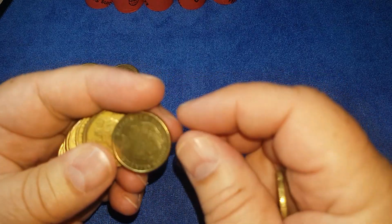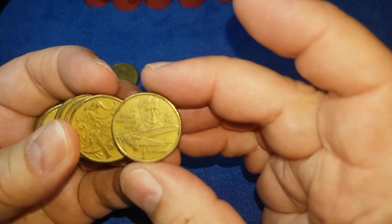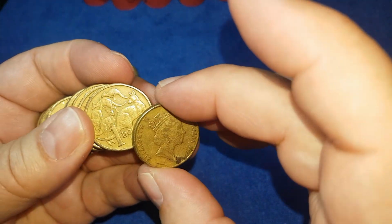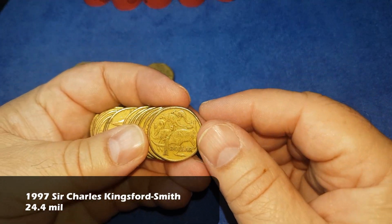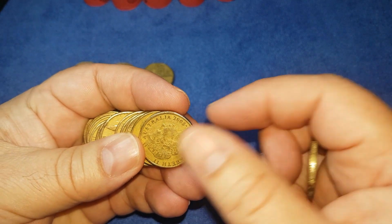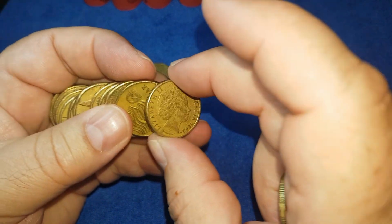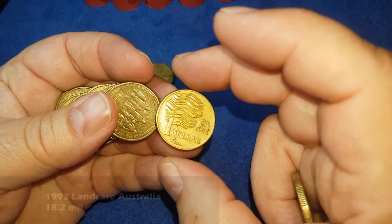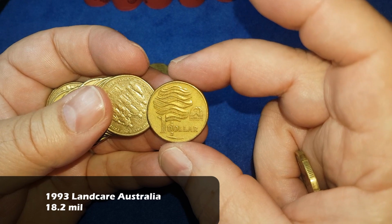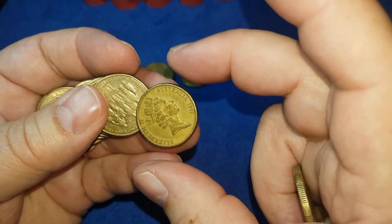Yeah, so the mint numbers have come out in relation to the $1, which I'll talk about as we go through these. There's the Charles Kingsford-Smith from 1997. We'll just talk about those today and talk about the others when I do those other videos. There's a $1 Year of the Outback from 2002. It's a nice find. And next up we have the Landcare from 1995. Is that 1993?